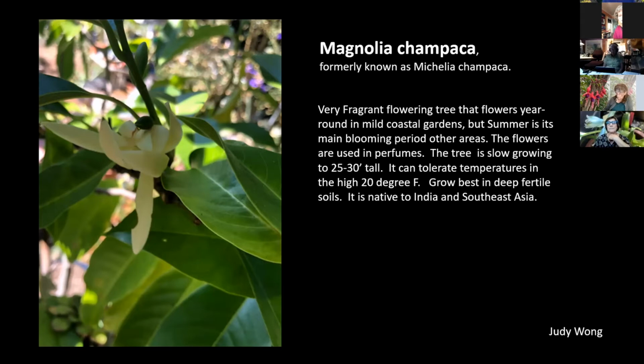A little bit kind of vanilla-ish, but really rich. I mean, when you smell it, you kind of go like, what is that?